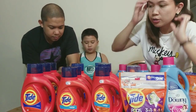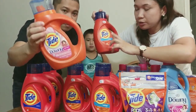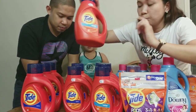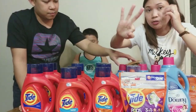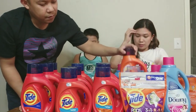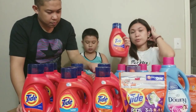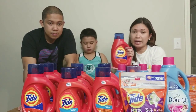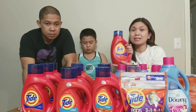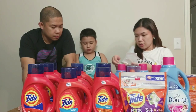And then we got here Downy. And then we got here Clean Breeze. Pure. And then what else? That's, I have 3 original, 3 scent from Tide. So, lumalabas lang siya na $2 per container. Which is supposedly $5.49 plus taxes. So, this is my transaction.